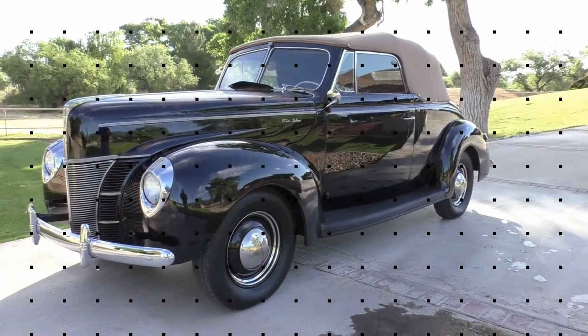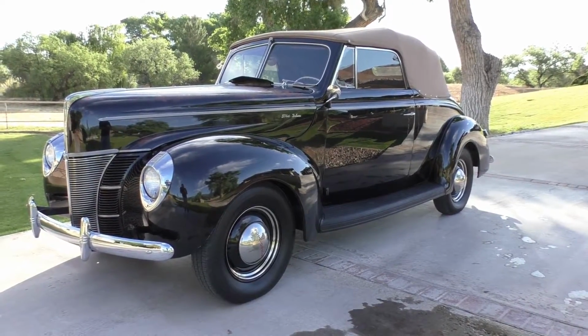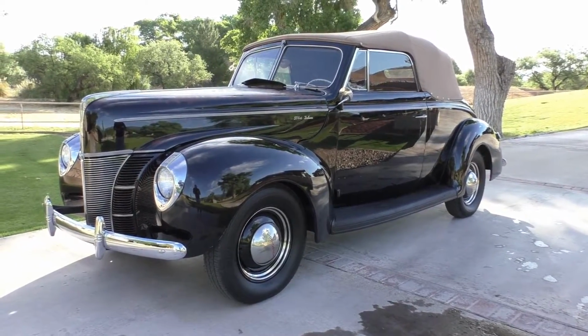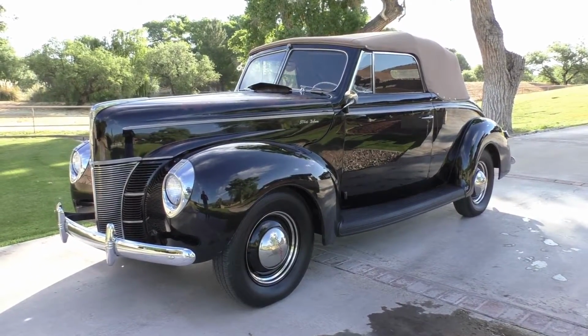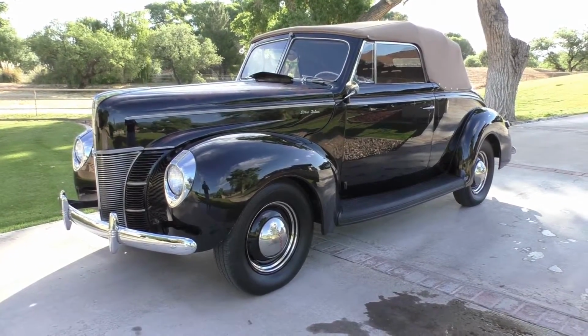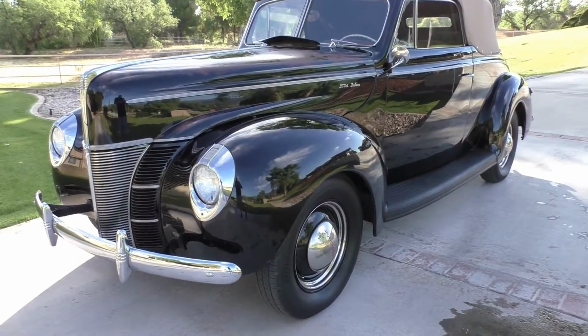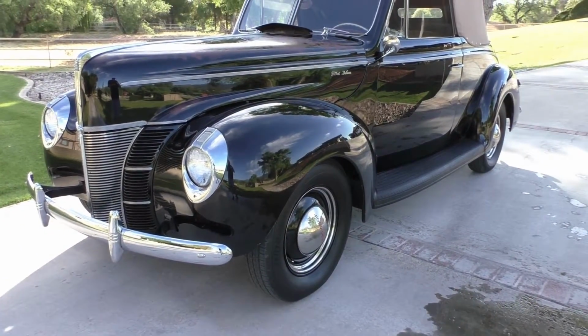Alright, here we are in a beautiful Camp Verde, Arizona morning, looking at a really sweet, full of character 1944 Deluxe Convertible. It's one of those cars where, when you look at it and think about it, you think, man, if cars could tell a story, what kind of story would they tell? Anyway, we'll tell you what we know about it.